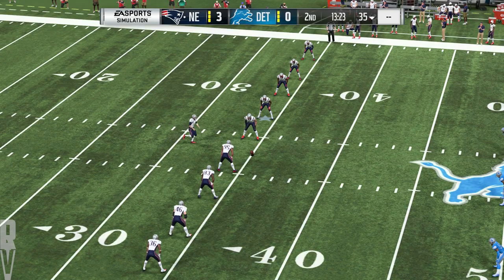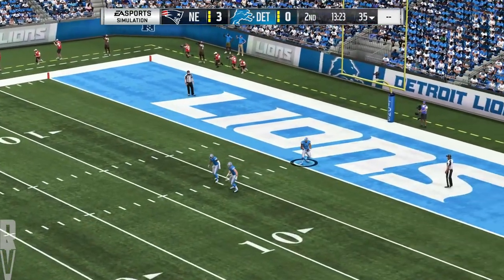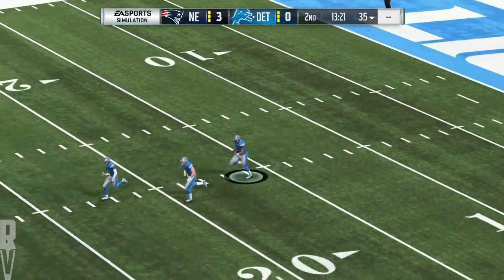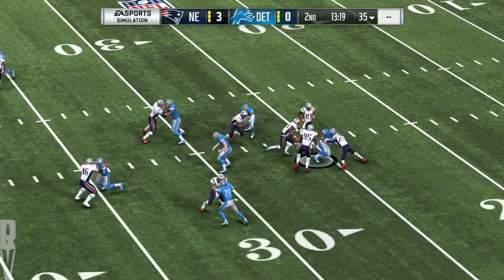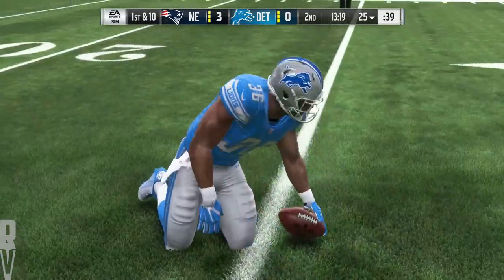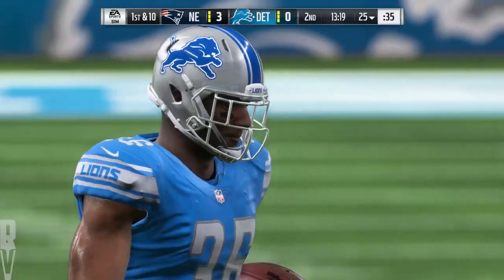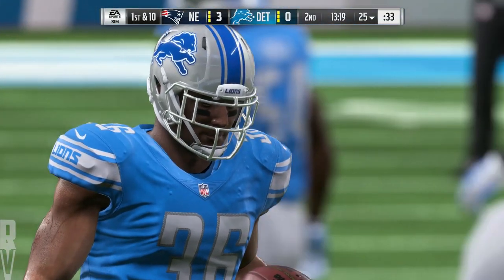Gostkowski now converted for 3. Now he'll kick this one away. On the return, it's Washington. Here's the Lion offense now as they get ready to take over. They've had it twice. They've punted twice. Not the start they were hoping for.